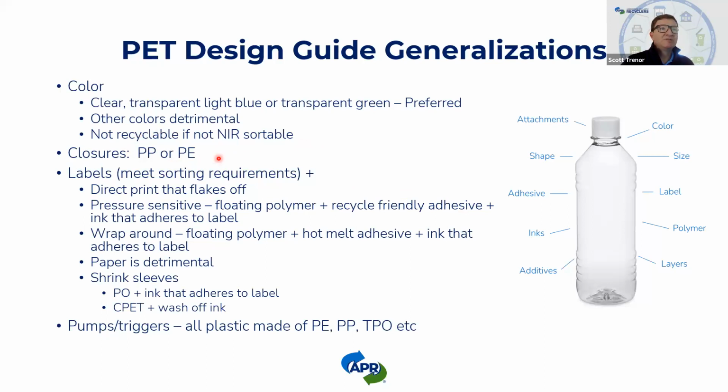Closures should be polyethylene or polypropylene. Labels become much more complex because there are a number of label opportunities for PET bottles. For direct printing, we want that ink to flake off. For pressure sensitive and wraparound labels, we want a floating polymer, so a polyethylene or polypropylene label with an adhesive that removes during the wash process and ink that adheres to the label. Paper labels are always considered detrimental. For full body shrinks, either a polyolefin full body shrink label with ink that adheres to the label, or a CPET label with ink that flakes off during the wash process.